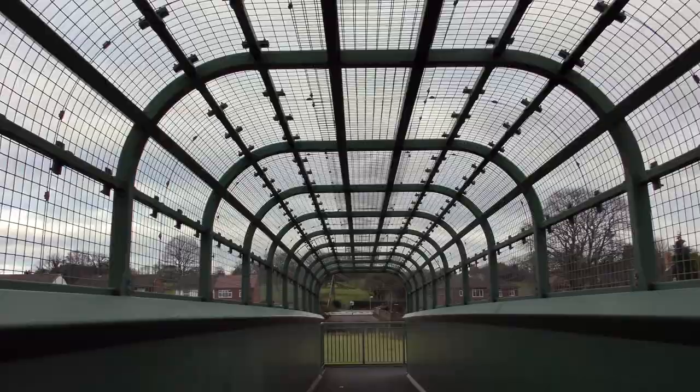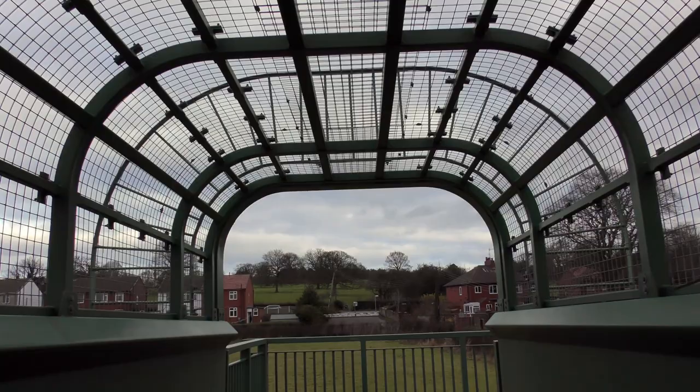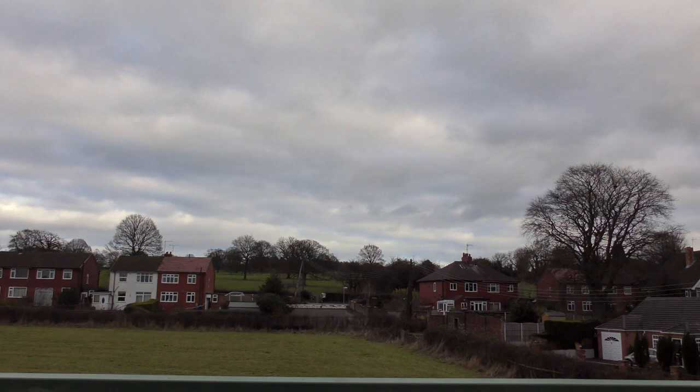You feel like you're actually moving on a train going under these beams, don't you? But right at the other end there, we've got that big patch of green. And that is Stone's historic common plot. And that is where we're heading for next.